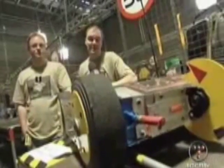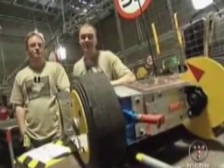Hi, I'm Simon. This is Grant. We're the King Buxton team. The name Powerworks comes from the fact that we're using the highest voltage that the rules will allow in our power system for the drive. We're also running the same system for the saw at the back. It actually runs at 8,000 RPM. We've had some reliability problems in the past, but when we're on a run, I think we're going to be doing quite well.